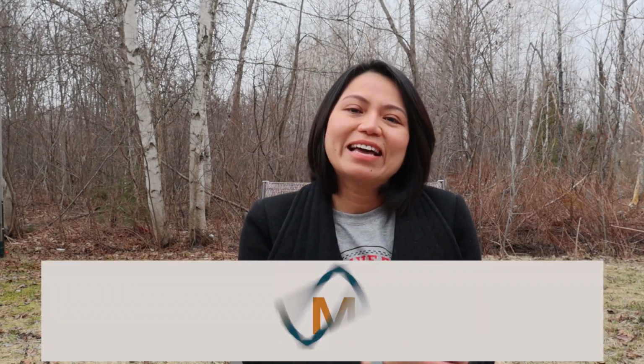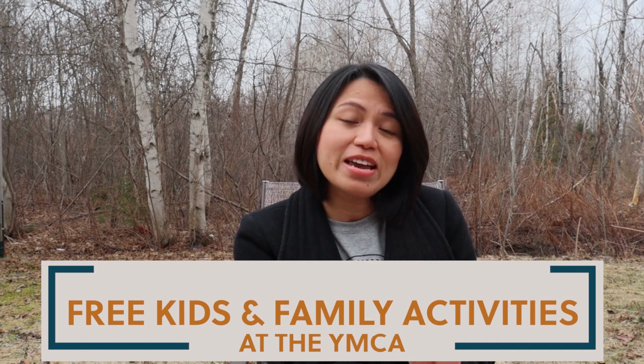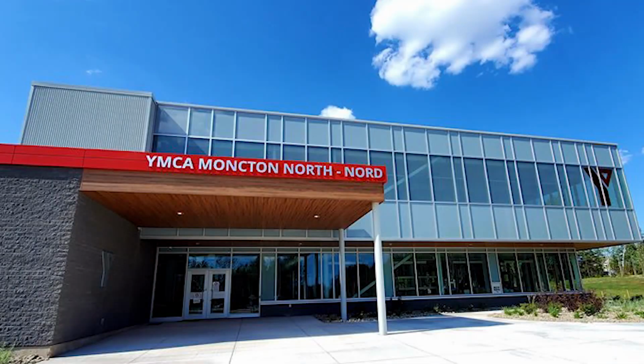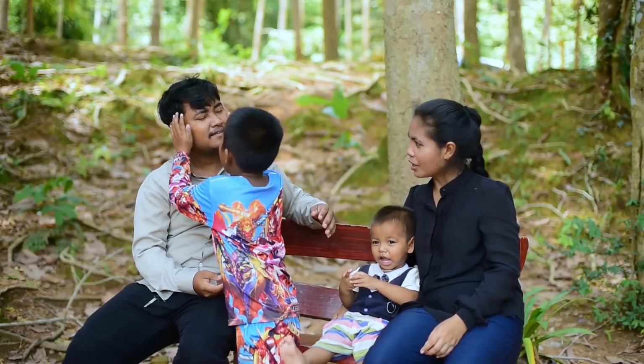The second one is that there are various kids and family activities that are free at the YMCA. There are two centers at the YMCA here in Moncton. There is one in Village Harvey and the other one is in Moncton North. So both these centers provide various free activities for children and for family as well. As a matter of fact, the YMCA does provide a 2-week free trial if you are not a member as yet. And I believe that this free trial is applicable every year to an individual.